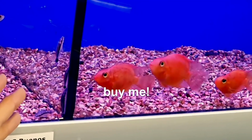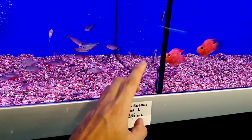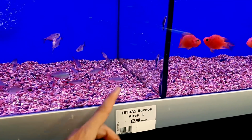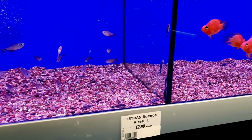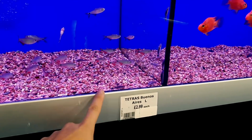It's obviously a new setup and I'm going to have to add some blanched cucumber or something like that for them to have a food source initially, but eventually they'll be able to live off all the stuff in the tank. I'm going to get loads of those for now for that big tank. Probably need a good 10 of those at least.